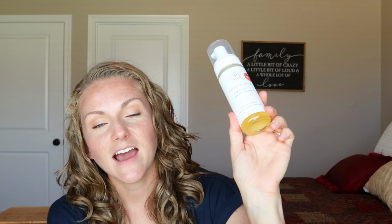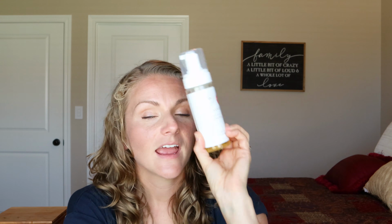And then I have the InnerSense I Create Lift Volumizing Foam. This product does have a little bit of protein in it, and it is more gritty than the Giovanni foam. So if I'm really wanting some grit and some volume and I'm needing to add just a little bit more protein to my routine, I will reach for this foam.